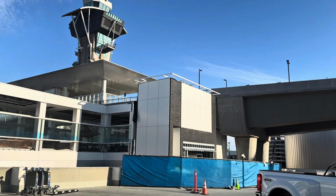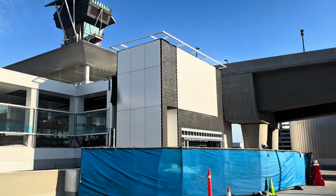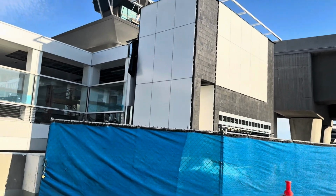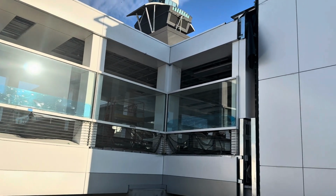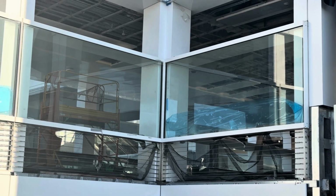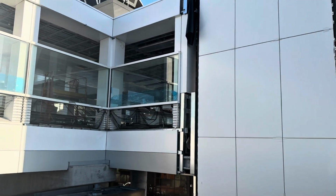Now there are another set of elevators here, and I believe these are going to connect to the parking structure. So if you are looking to use the bridge as a person parking at the airport, you're able to use it as a convenient way to get between your car and the terminals themselves. So there is a lot of great mobility improvements coming from this project. Now let's go ahead and take a look inside the bridge itself, where you can see there's a lot of debris, a lot of construction supplies, and even here you can see some of the roof isn't done as we look inside the bridge.